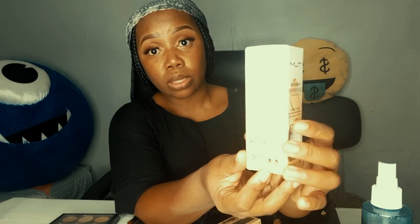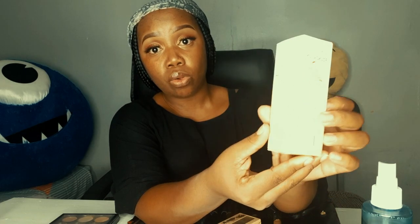Okay, so let me just show you what the box looks like. It has this hole here. I actually thought it was glass when I opened the packaging, but it's actually just an opening, and then it's solid all round, all three sides. And then it says you can keep this for up to 18 months.